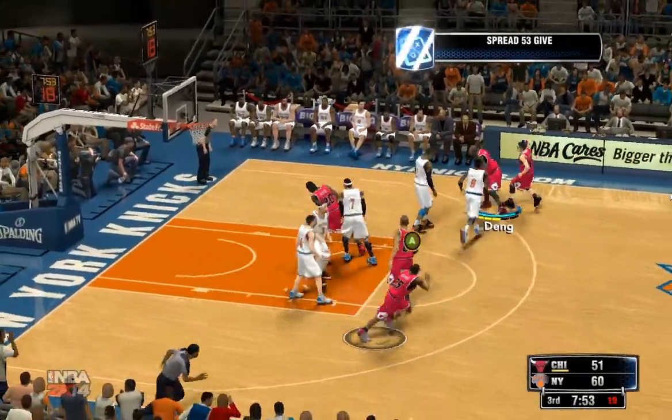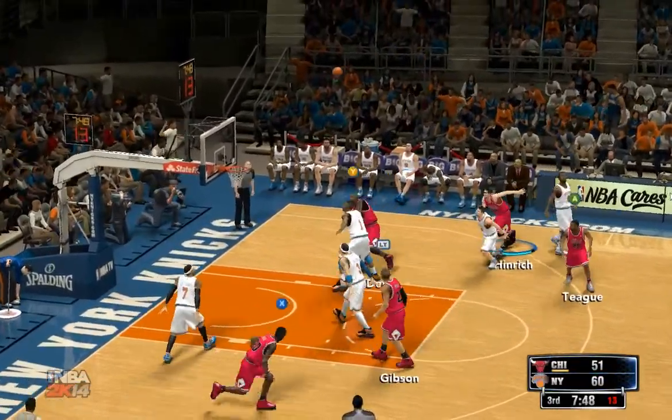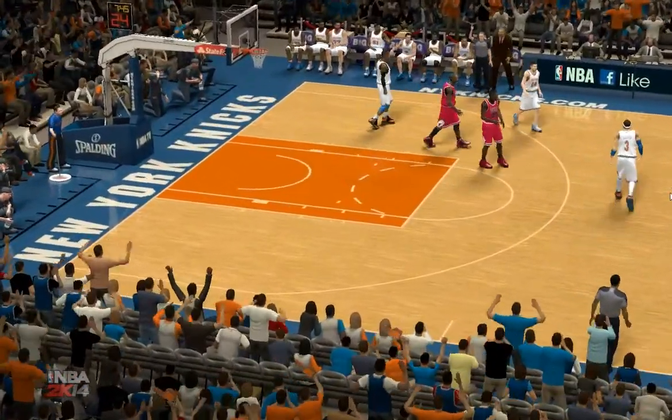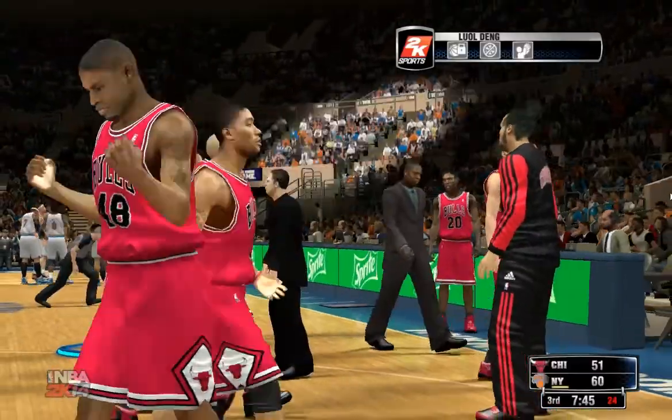The kick out to Dang. Feeds it to T. Pass to Heinrich. Lets it go with a 3. And again, no good by Chicago. The Bulls offense staggered at times, guys. And one reason that was the case last season is they didn't have a chance.